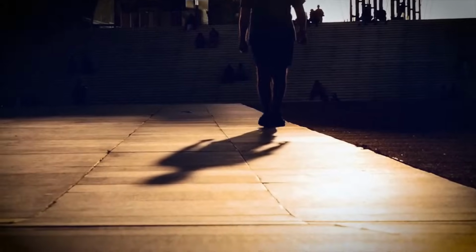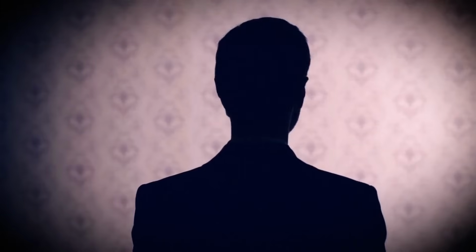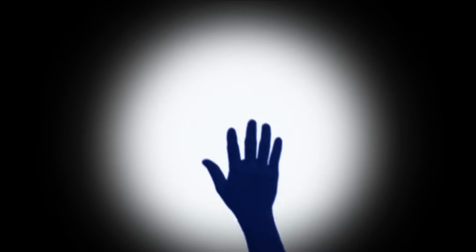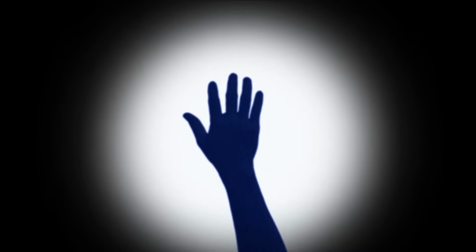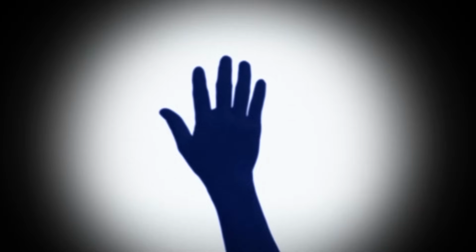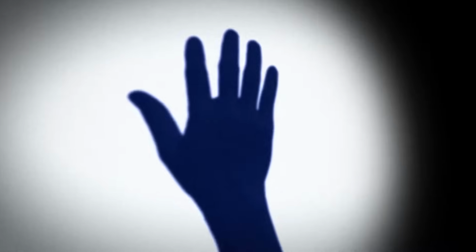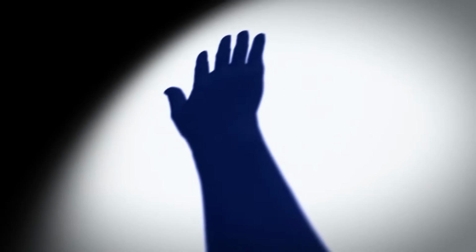The concept of muography is similar to using shadows to understand the shape and size of an object. Imagine you're standing in front of a bright light and you place your hand between the light source and a wall. You'll see a shadow of your hand on the wall. Based on the shape and size of the shadow, you can get an idea of what your hand looks like, even though you can't see it directly.